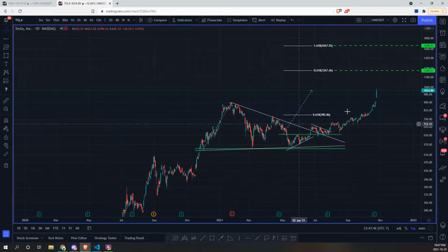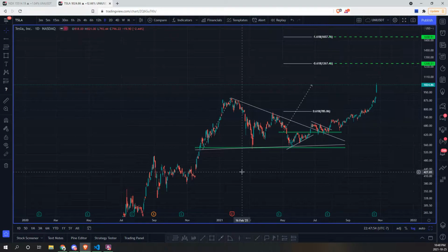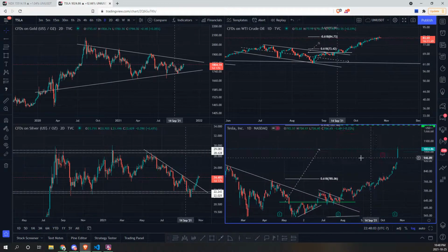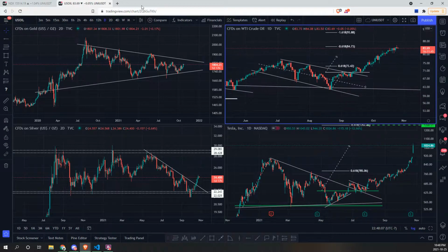And this is just a good overall presentation of what I think the overall risk-on sentiment is. Looking at S&P, looking at other indexes like the NASDAQ is phenomenal, but when you see Tesla hit all-time highs like this, probably a good idea to look for risk-on exposure. So that's going to be my view.